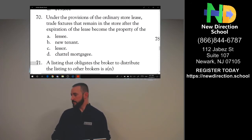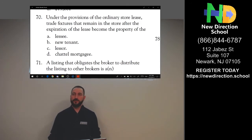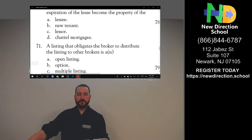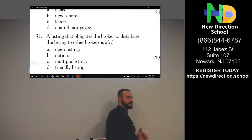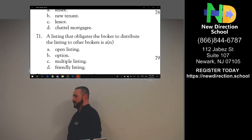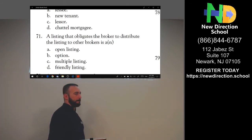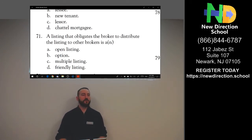71. A listing that obligates the broker to distribute the listing to other brokers is an open listing, option, multiple listing, or friendly listing. I think D is the answer. A listing that obligates, that forces the broker to distribute to everybody else, the answer for 71 is C, as in Charlie, a multiple listing where we allow other brokers to access our listing. Okay?